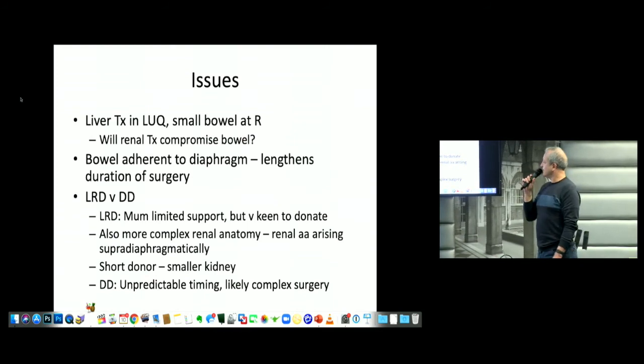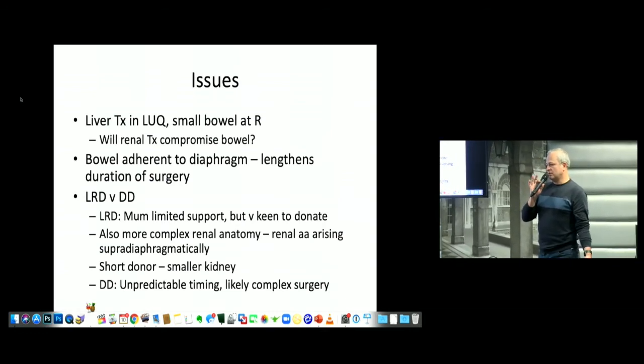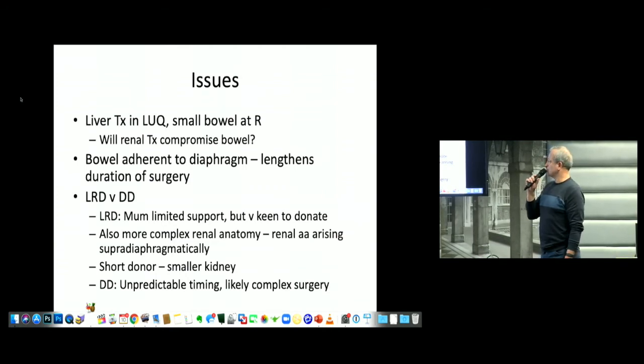Do you think it's safe to transplant her on the right side, or would you consider transabdominal approach? Bowel seems to be adherent to the diaphragm, and whether we just transplant extraperitoneally, hoping that it won't affect the GI function, or should we just go intraabdominally and divide all the adhesions? We considered live and diseased donor transplant, and diseased donor transplant seems to be kind of less predictable, and probably you wouldn't want this operation to be done at 3 o'clock in the morning. Mom has mismatches against the liver, whether we should accept those, probably.